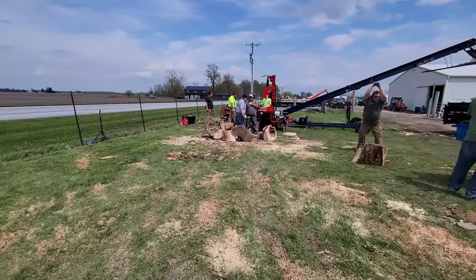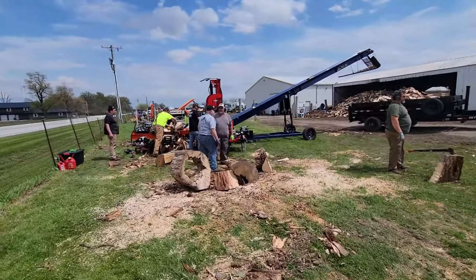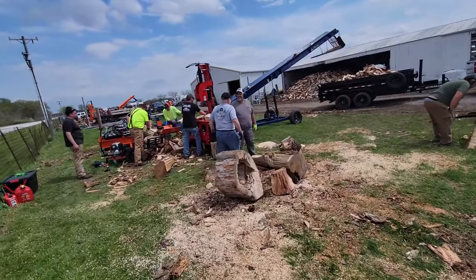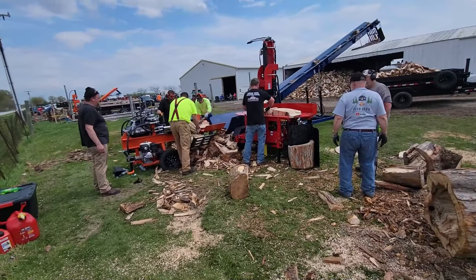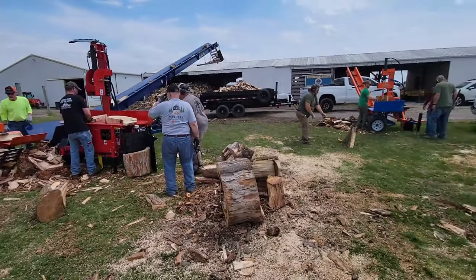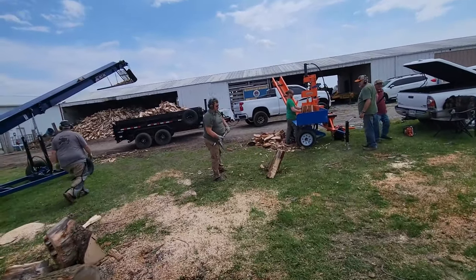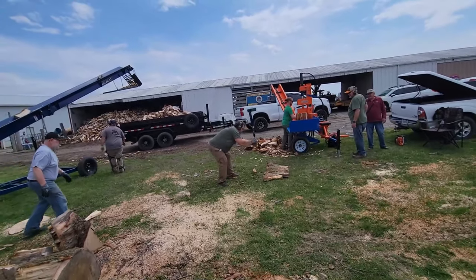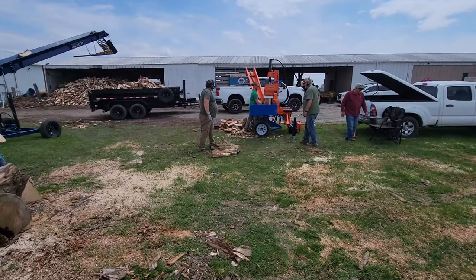No more processing for me. So once again, the WolfeRidge machines are almost done the pile that they keep bringing over here. They bring it and they split it. And they split it fast. Stacy's over here going primitive on us. That's hard work right there.